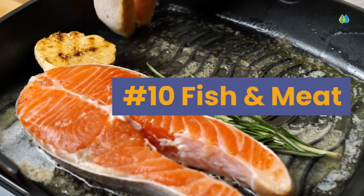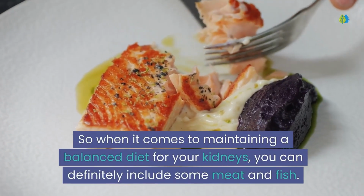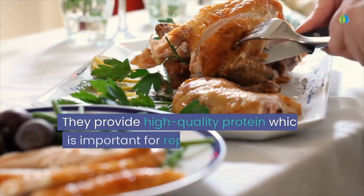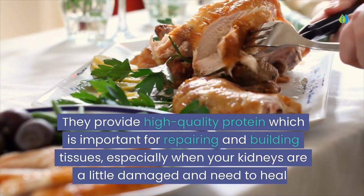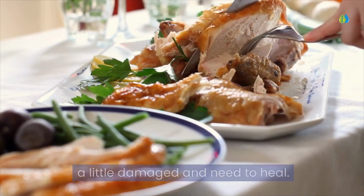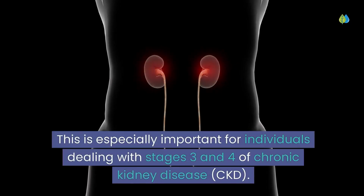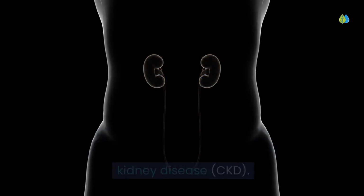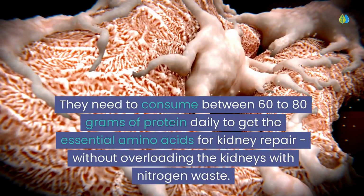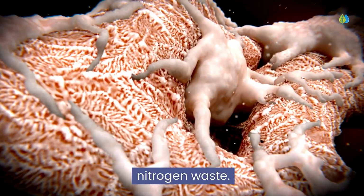Let's begin with number 10, fish and meat. So, when it comes to maintaining a balanced diet for your kidneys, you can definitely include some meat and fish. They provide high-quality protein, which is important for repairing and building tissues, especially when your kidneys are a little damaged and need to heal. This is especially important for individuals dealing with stages 3 and 4 of chronic kidney disease. They need to consume between 60 to 80 grams of protein daily to get the essential amino acids for kidney repair without overloading the kidneys with nitrogen waste.